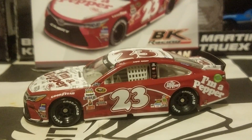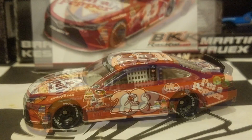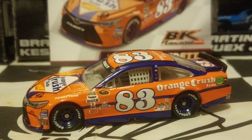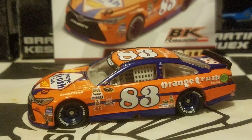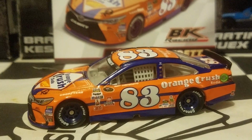We're going to get on to his teammate. Did somebody say teammate? Yes, we got both BK Racing cars in this Darlington Throwback Wave from Wave 9, which was really awesome. We also got the other guy who is a little more underrated, but I think he is probably my favorite underfunded driver, Matt DiBenedetto, good old Dean Burrito, as everyone likes to call him.